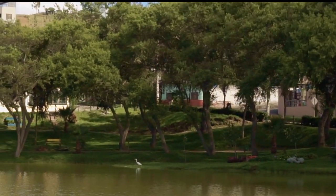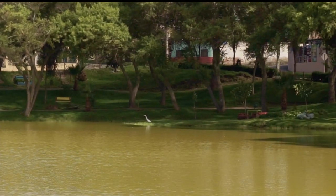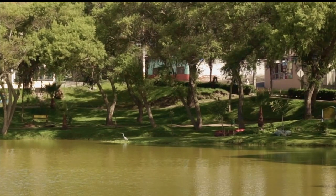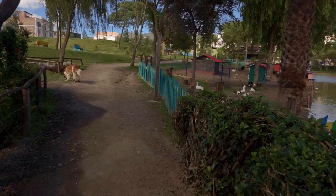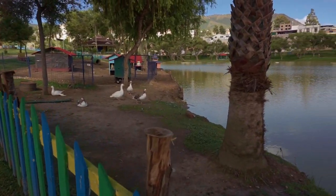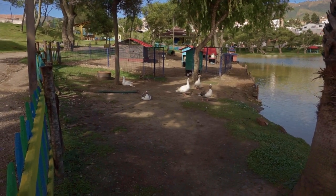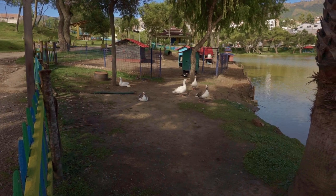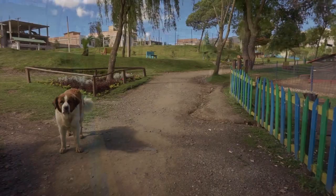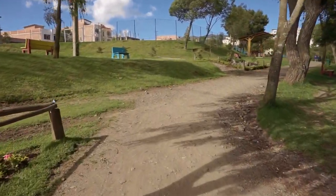I don't know if you can see it, but our little crane friend has moved over to the other side. He's standing there on the grass. Really nice view of him actually there. Okay, so here we have the little pens where they keep the geese and the other ducks, etc. You can see a whole bunch of little houses there. It's kind of a little sanctuary here for the animals. I don't know what that dog's name is, but we're gonna call him Bernard.